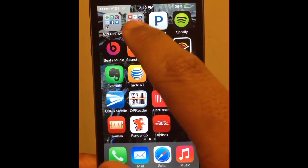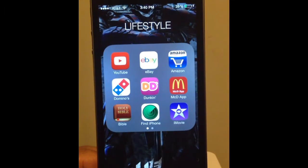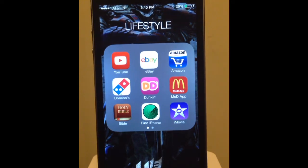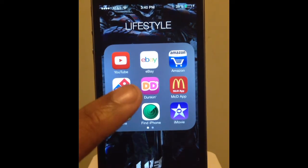The next folder here is called Lifestyle. I wouldn't really call it Lifestyle. I'd probably call it my second everyday folder, but I was rearranging and it popped up with a name automatically, so I said, I'll use it, why not? YouTube I use heavily. I probably should move YouTube to everyday, but I'd rather keep it in here and balance everything out myself.